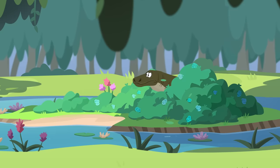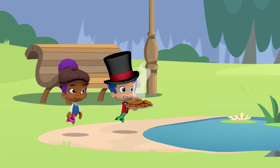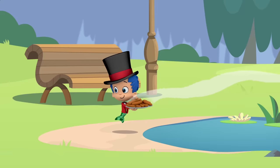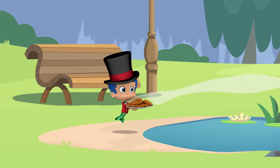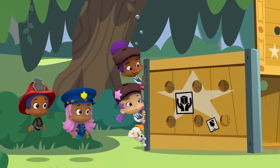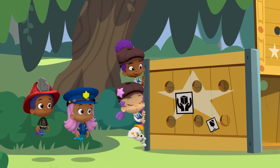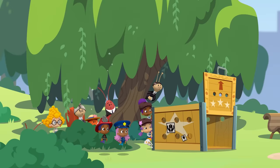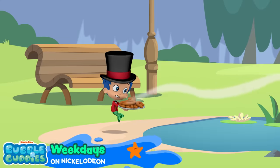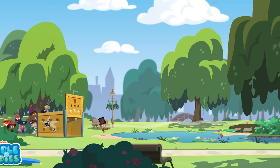Took you from that island. You're a wild animal, and I shouldn't keep you as a pet. I want to take you back home. Come and get it. Komodo dragons can smell with their tongues. Here, Komodo dragon. Thank you.